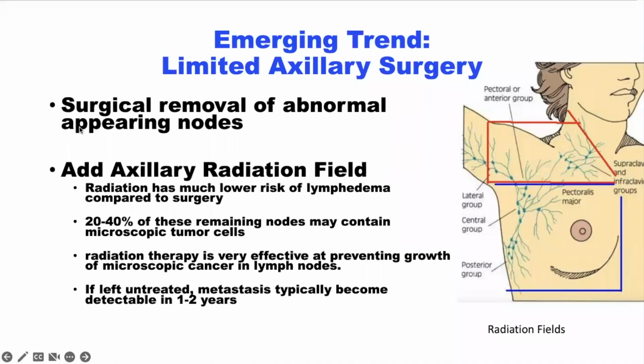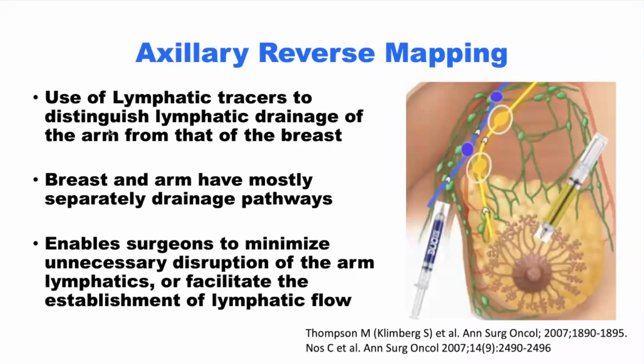We know that 20 to 40% of patients who have lymph node disease in one or two nodes have disease in other nodes. So simply leaving those nodes unaddressed leaves a patient at an elevated risk of having recurrences happen. We know that radiation is very effective at preventing growth of microscopic cancer in lymph nodes. So that's one reason to use radiation in that situation. And lastly, as I've already made the point, if we leave those downstream nodes untreated, likely within 1 or 2 years, cancer in those nodes will emerge and the patient will present with a recurrence of disease that could have been managed previously.